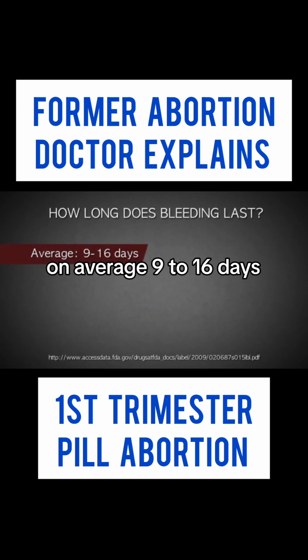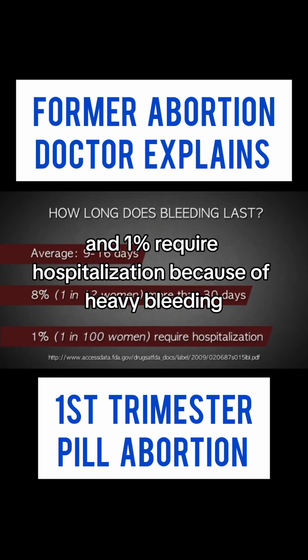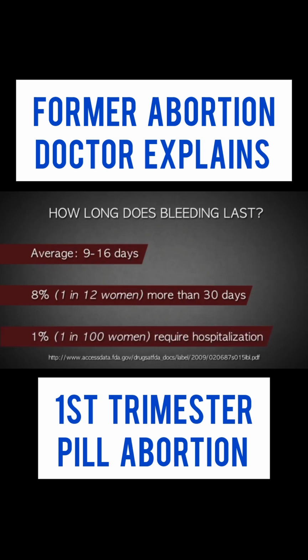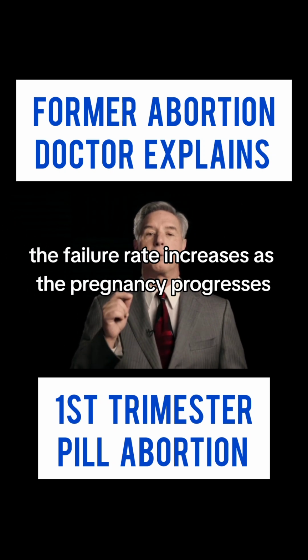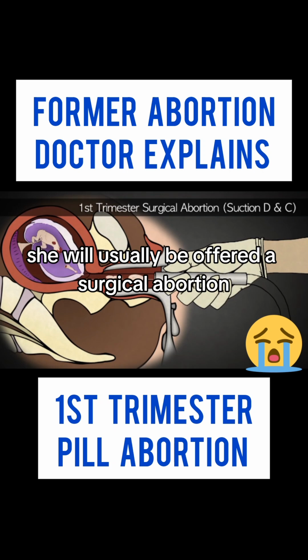Bleeding lasts, on average, 9 to 16 days. 8% of women bleed more than 30 days, and 1% require hospitalization because of heavy bleeding. The failure rate increases as the pregnancy progresses. If failure occurs, she will usually be offered a surgical abortion.